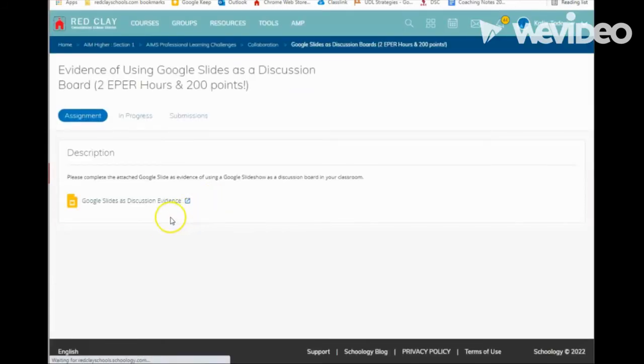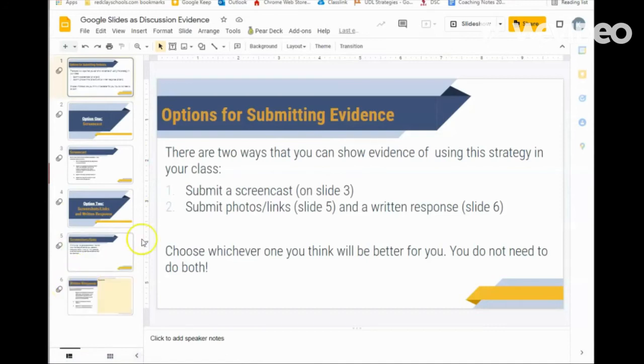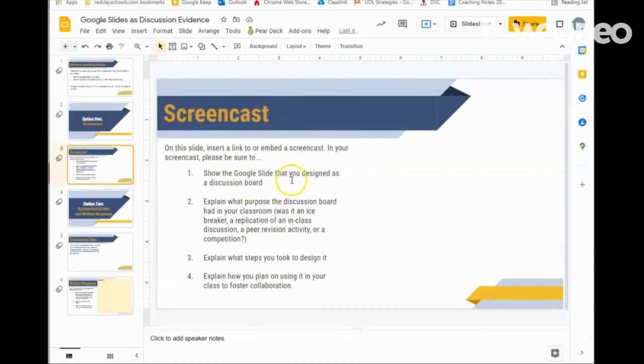Here's what the evidence looks like. You'll go into the assignment and you'll open up a Google slide. The Google slide is going to be 6 slides in length. The first slide says that you have 2 options for how to submit your evidence. Option 1 is that you submit a screencast, which is a video of you talking over your screen, exactly like what I'm currently doing. Or option 2 is that you submit photos or links to your materials and then a written response. So if you want to do the video, you go to slide 3, you look at the prompts that are being asked of you to create your video, you create your video and you submit it over here, or you give me a link to it over here.